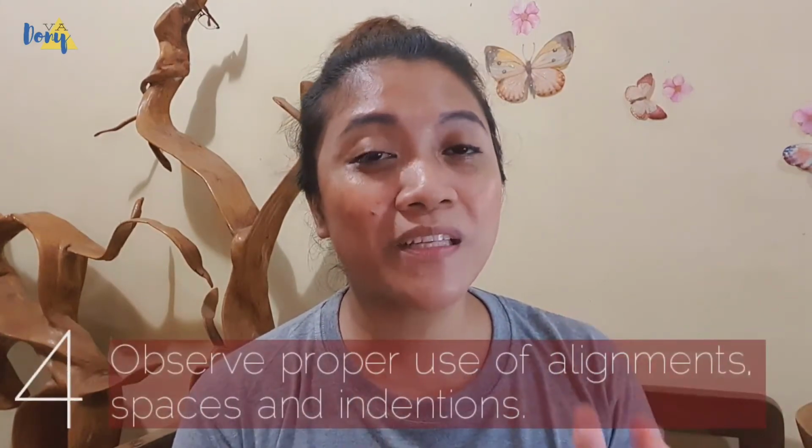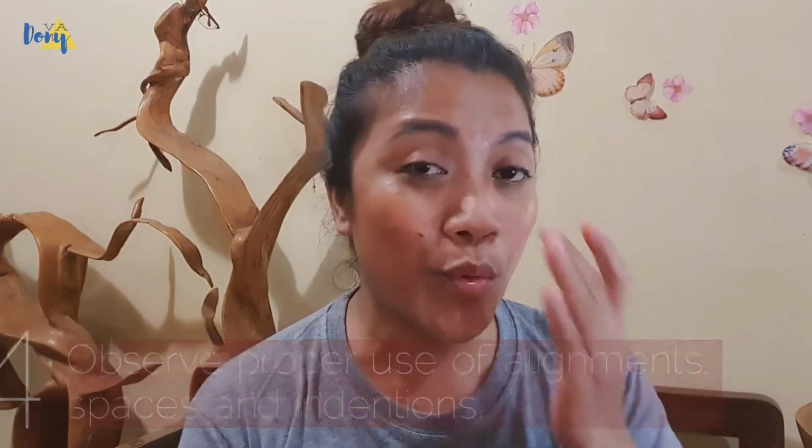Now we head on to the fourth tip. This fourth tip is still related to number one, and it's about alignment and indentions. Make sure that your paragraphs or your sentences are properly aligned, and the indentions are uniform and consistent all throughout the content of your resume. That will make your resume look organized and clean to look at.